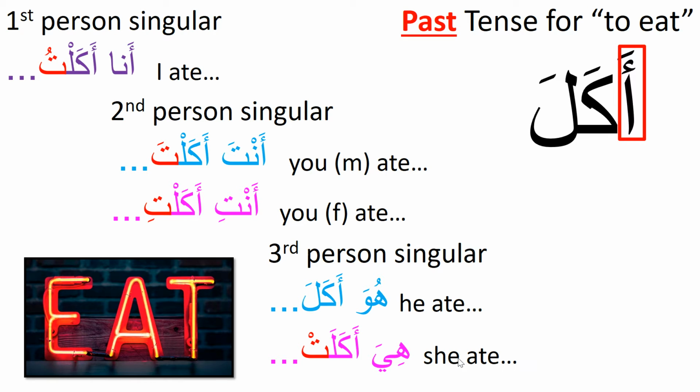This video will help you with your past tense verb conjugations to help you prepare for your Arabic 132 course, your second semester course. We left off with the verb to eat for this video. Akala, with a hamza starting out the verb, is to eat. So let's start conjugating it.